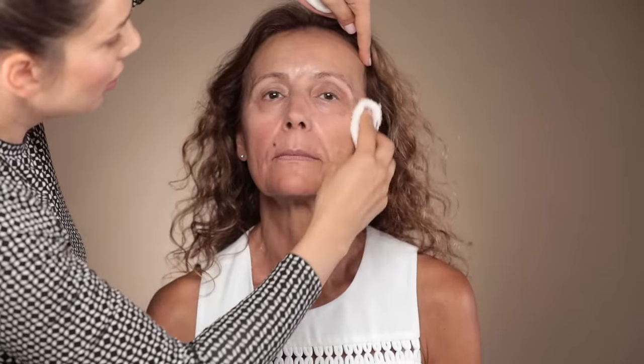This is the Concentrated Brightening Serum. It's a tone-correcting solution. She doesn't really need it. She has very, very little discoloration on the sides of her cheeks. Honestly, I wish my skin looked as good as hers.